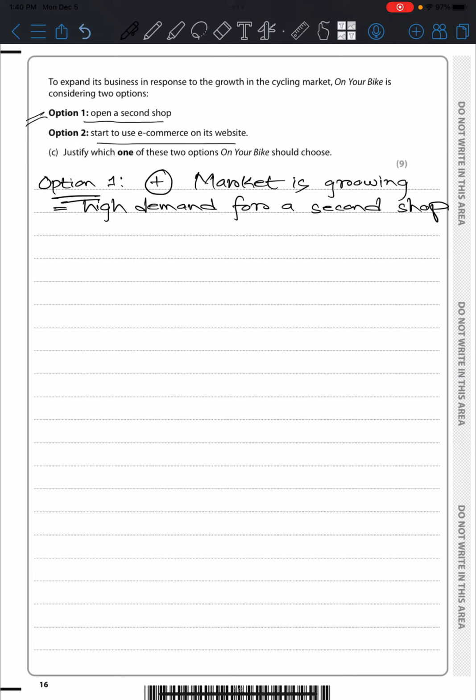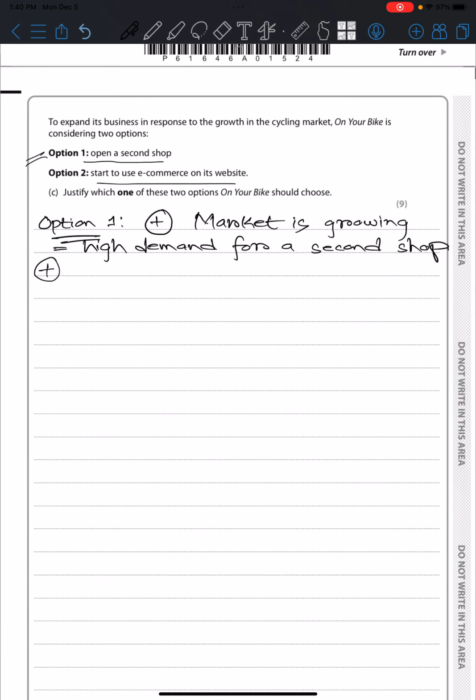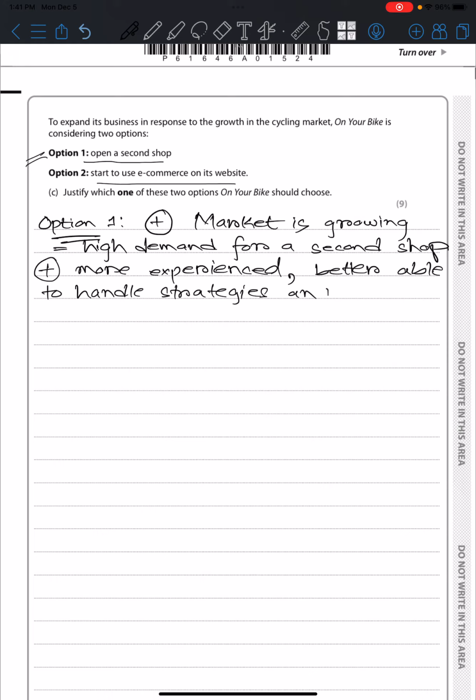So this is our first point. Then we will talk about why this might be a good idea, so we will build on it. On Your Bike is already very successful with its first shop, and it knows how to run the business, it knows all the business strategies, and it's doing so well. Therefore, if it opens a second shop, they will be more experienced and will have fewer problems, they will be more able to respond to customer needs, and they will better respond to any issues that may arise. So this is what we are going to write. Since there is enough demand, they are more experienced with their first shop, better able to handle strategies and issues.